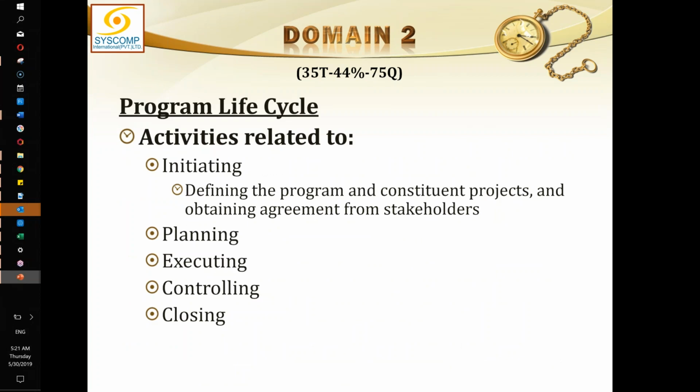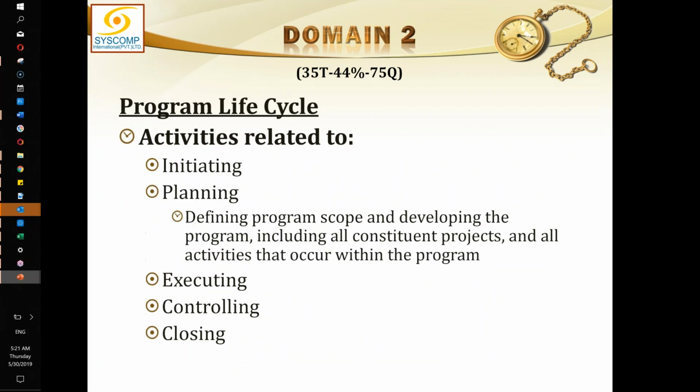Program lifecycle, as we said, relates to these activities which are related to initiation, planning, execution, monitoring, control, and closing.